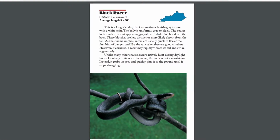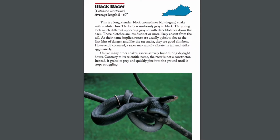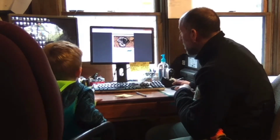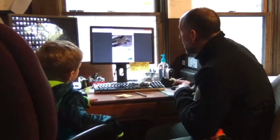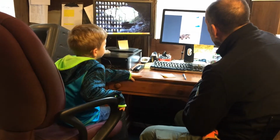There's black racer all over Kentucky. I've not seen one on the park. I have caught a black king snake before, just not on the park, but they are here, of course, because of the blue. And then we have some others there. There's the prairie, the milk snake. This one is found here in this area.